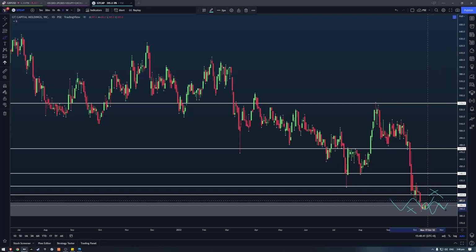And then, of course, finally, we could actually break above tong 422 to 425 na area na to. Diba? And if that happens, I think we come back and trade within this range from 422 hanggang mga 440. And if that breaks, potentially hanggang mga 475. Kasi dyan yung mga untog na malinaw talaga nakitang-kita sa chart.